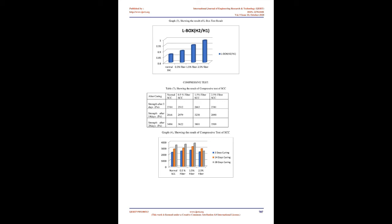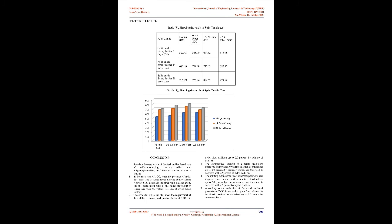Slump flow test. Slump flow is one of the most used SCC tests at the current time. The main difference between the slump flow test and the conventional slump test is that the slump flow test measures the spread or flow of the concrete sample once the cone is lifted, rather than the slump, the drop in height, of the concrete sample. Slump flow values of approximately 24 to 30 inches or 650 to 800 mm are within the acceptable range for the SCC.